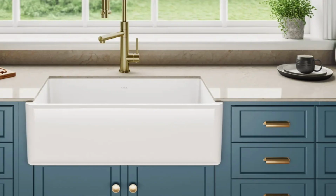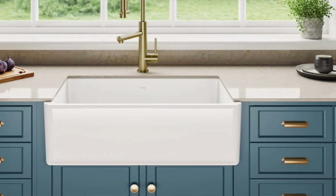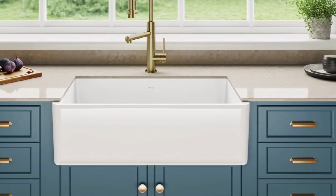farmhouse sink. Because if you want one in your new kitchen, but you're like, I don't know if it's going to fit with this style, this is where I'll probably break away from other designers in saying that even though it might not exactly fit your design style, if you like it, it's your money and it's your kitchen and you've got to like it, so I'd say go for it.